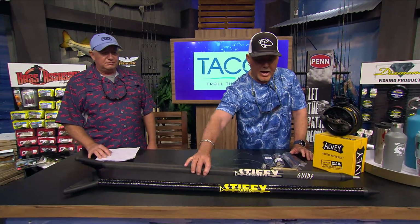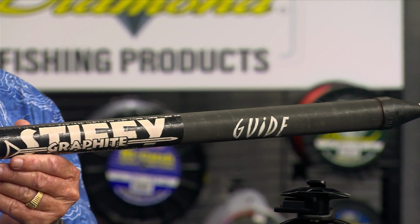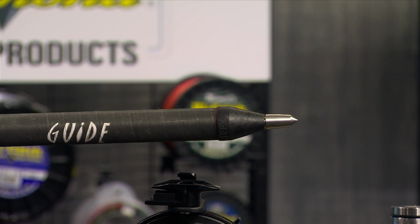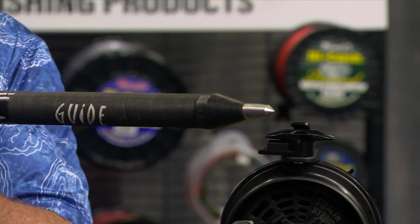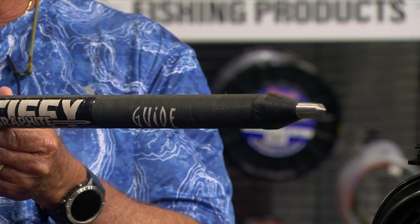Next, we got some Stiffy push poles here. We'll start with the guide series. Stiffy's been making push poles for a long time. They make every one individually by hand. That's the guide series. It's 100% graphite. It's got the non-reflective finish on it. They make them 18 to 24 feet, but they'll customize. If you call them up and say, hey, I want one 16 feet, they'll probably make it for you.